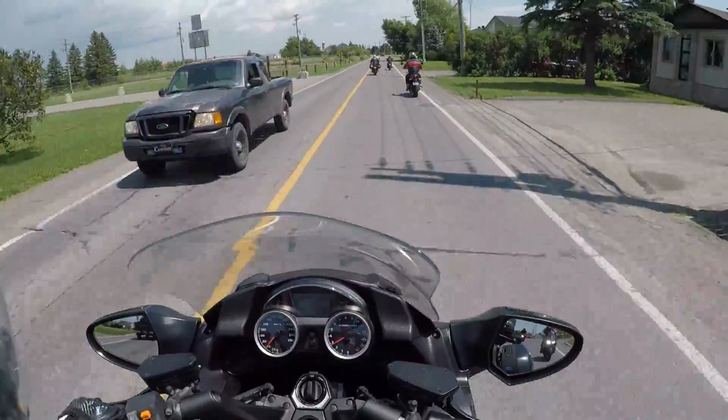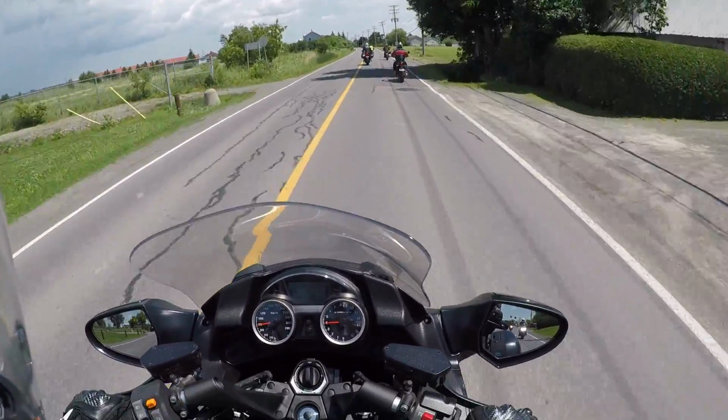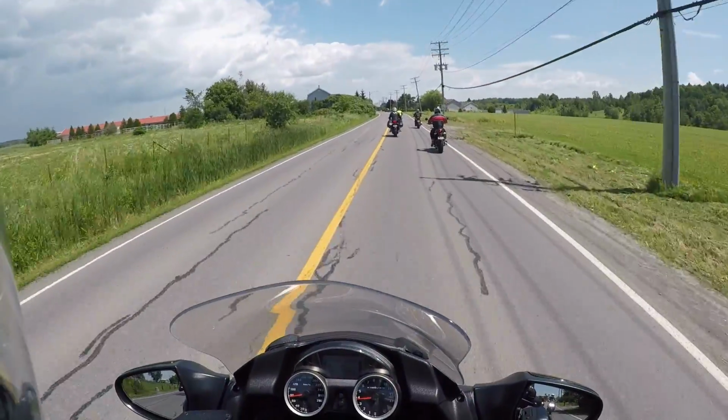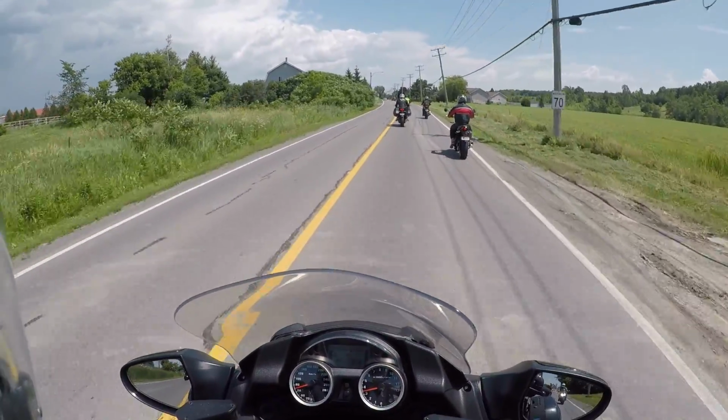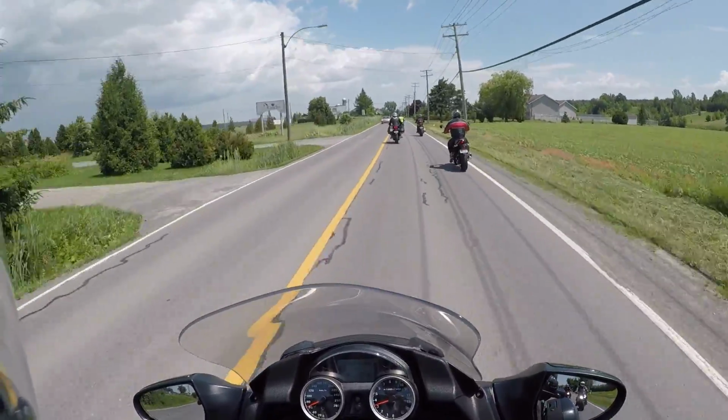There is a different whirring. I don't know if that's a shaft drive. Yeah, it needs to be revved a little bit. It's not a tractor. It's not a BMW Boxer.